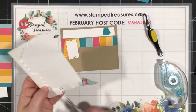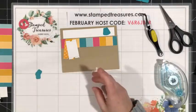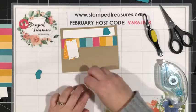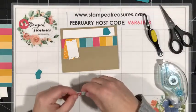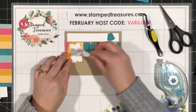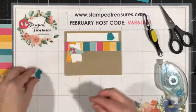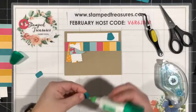Okay, now we're going to use some dimensionals to pop this onto our card. I'm just going to use a couple little pieces from around the edges. And we'll pop one on there, one here. And this guy's going to go on here. And I do want my number one to be straight. So we're going to pop that on there, and then we'll use a little bit of multi-purpose glue for these two little guys.